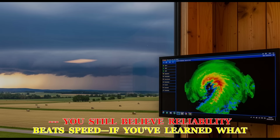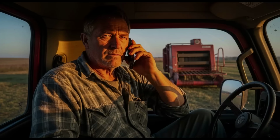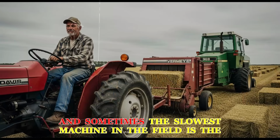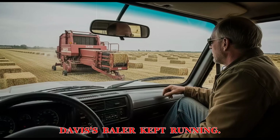If you still believe reliability beats speed, if you've learned what happens when modern systems fail and simple machines just keep working, then maybe you understand what the Valley learned the hard way. Speed's a luxury, reliability's a necessity, and sometimes the slowest machine in the field is the only one still moving when it matters most. Davis's baler kept running.